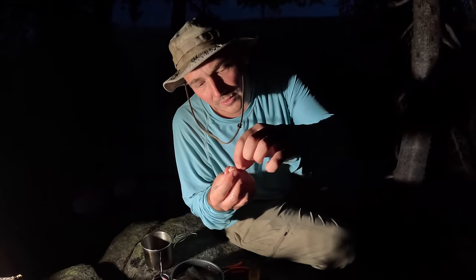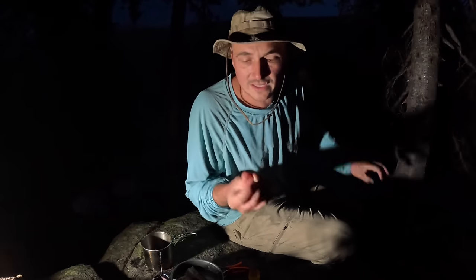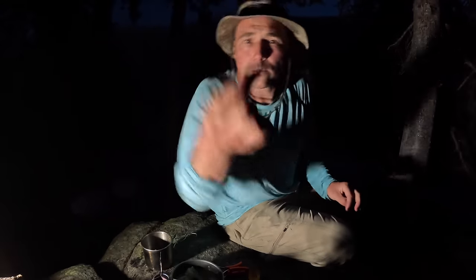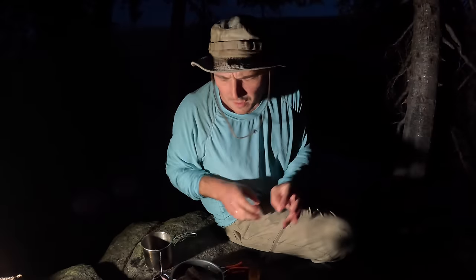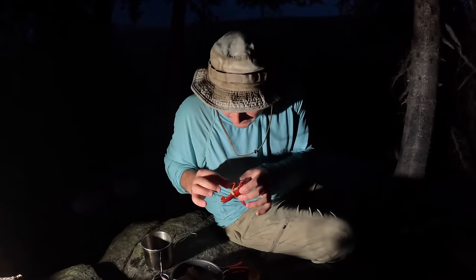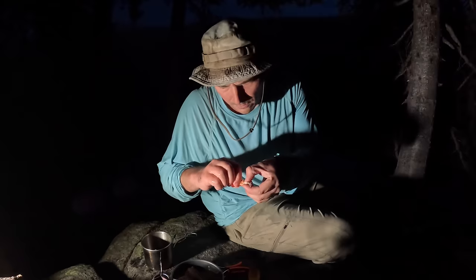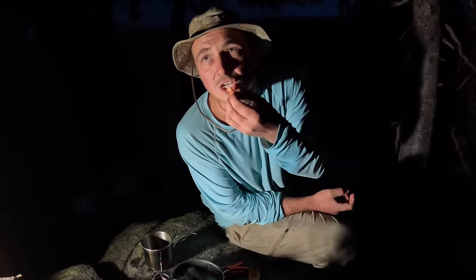Up top, you always have this little dark thing. Right there, that little guy, that's the crawdad poop. We don't wanna eat that. But there's the tail, right there. Very mild. Very, very mild, but super tasty. There we go. Tail number two. Cheers.